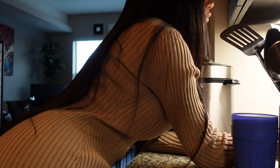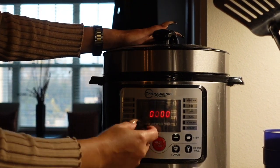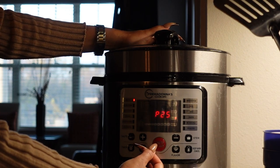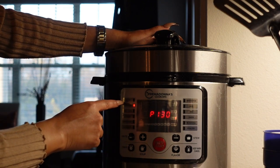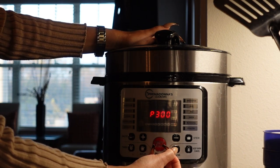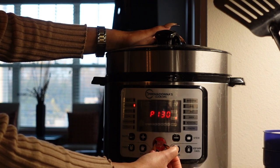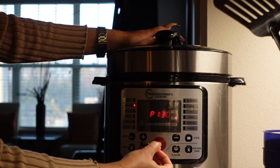To make sure it's locked. Okay. You're going to put it on the setting. So this is the Prima Donna's cookware pressure cooker. And I do this for my greens. It talks to you too. It's so cute. For my greens, I put slow cook. And if you want more flavor, you can click flavor and it'll cook it for 3 hours. If you want normal flavor, it's 1 hour and 30 minutes, less than 2 hours. So I'm gonna do normal.